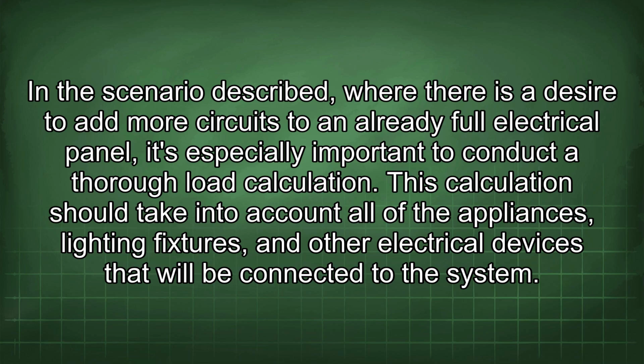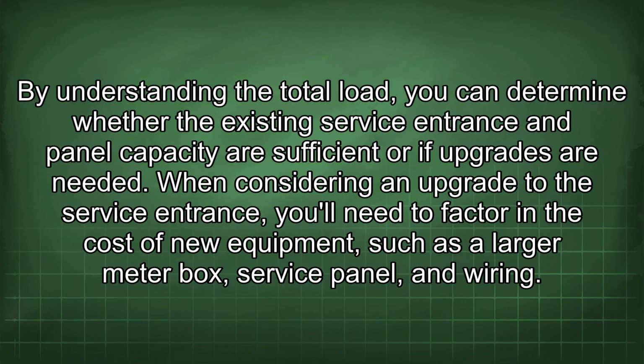In the scenario described, where there is a desire to add more circuits to an already full electrical panel, it's especially important to conduct a thorough load calculation. This calculation should take into account all of the appliances, lighting fixtures, and other electrical devices that will be connected to the system. By understanding the total load, you can determine whether the existing service entrance and panel capacity are sufficient or if upgrades are needed.